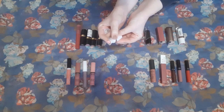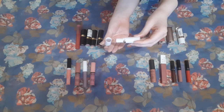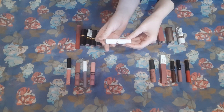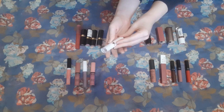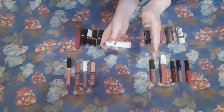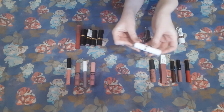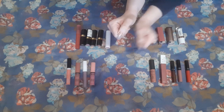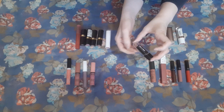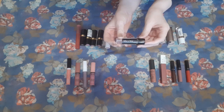I think you can tell that I haven't made much of a dent in it so far, but I do find myself wearing this a lot, and I found myself more and more wearing bold eyeshadow and wanting a more nude lip to go with it, so I feel like this will start to go pretty quickly.